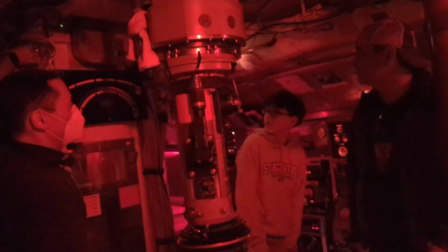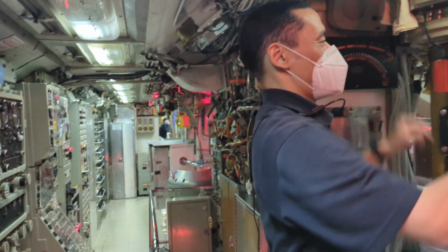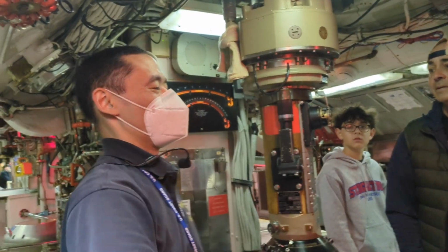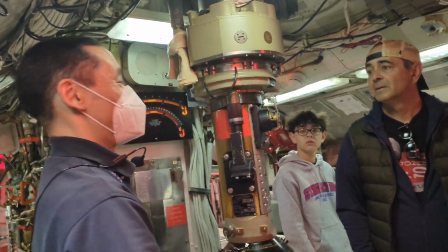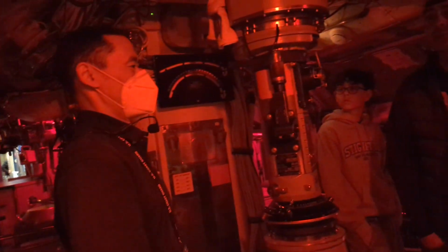And if we switch these lights to white, this white light could actually travel up the periscopes, and somebody on the surface could see that shining through the periscope for miles. So red light keeps the submarine stealthy. It's hard to see at night. That is the biggest strength of any submarine.